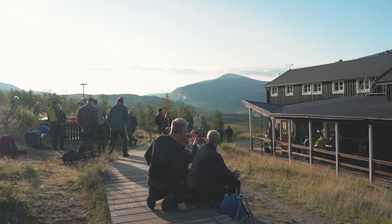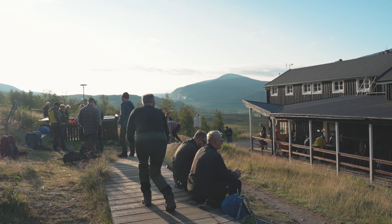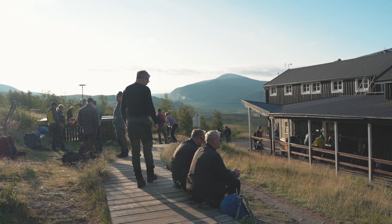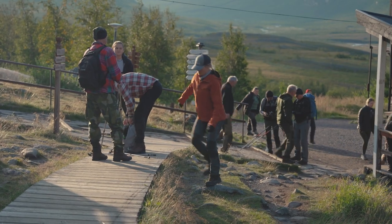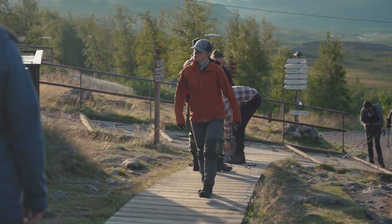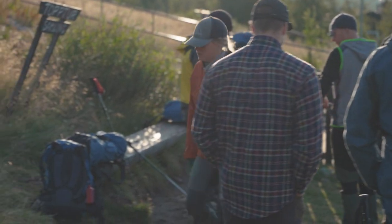Outside the station, there are many groups waiting to set off. To spread out the people and minimize the risk of accidents, all the groups have different start times. So if you plan to do the eastern route on your own, make sure to team up with the guides at the station so that you can plan your time together. That way, the mountain will be safe for all climbers.